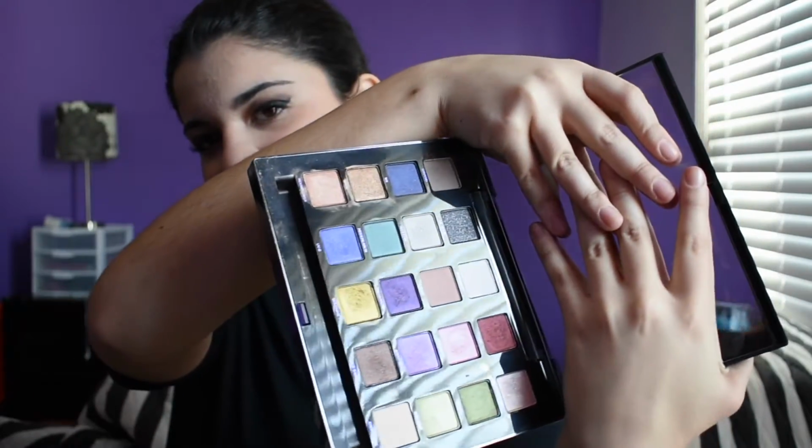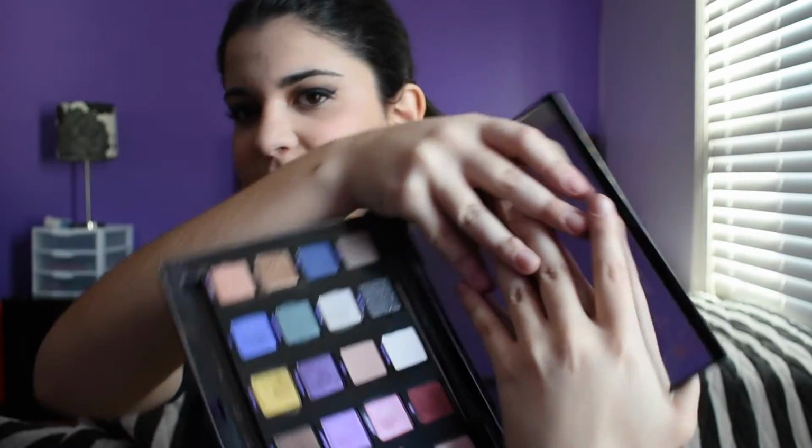No, so I love these shades. You have a lot of bright shades, just colorful shades, and you have some neutrals, but I feel like I want to do colorful if I would be stranded on an island. So yeah, I love this palette. I love the color payoff on these shades. They're really nice. And I'd say this would probably be my Desert Island palette.